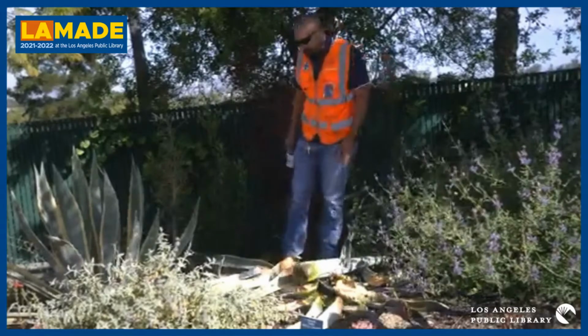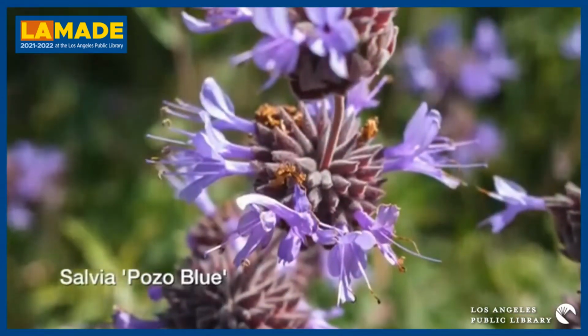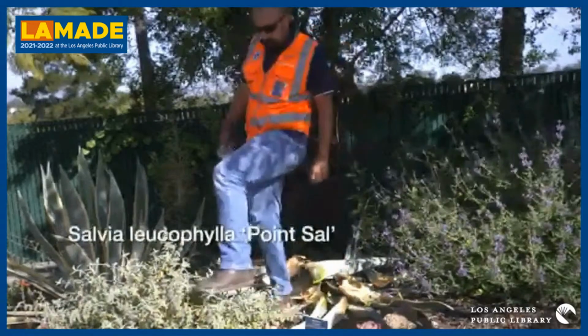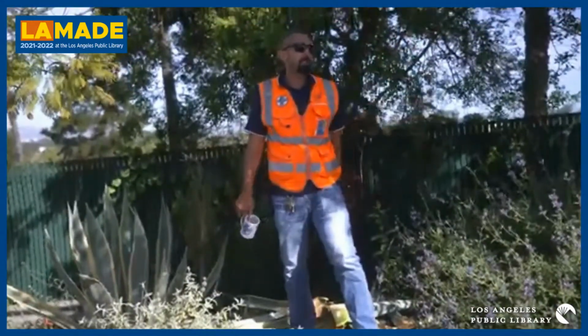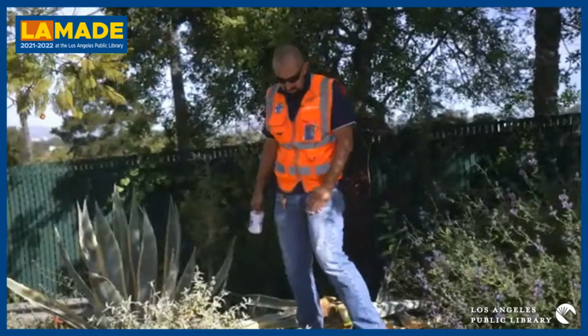And that's gophers. And the reason why we have a lot of sage, a lot of salvia here. So this is more salvia Pozo Azul, and this is salvia Point Sal. But sages and the euphorbias, gophers don't like that so much. So we try to have a lot of sage and euphorbia mixed out throughout the garden. We have a tremendous amount of gopher, and we don't use any baits for it. So we're trying to keep it natural.